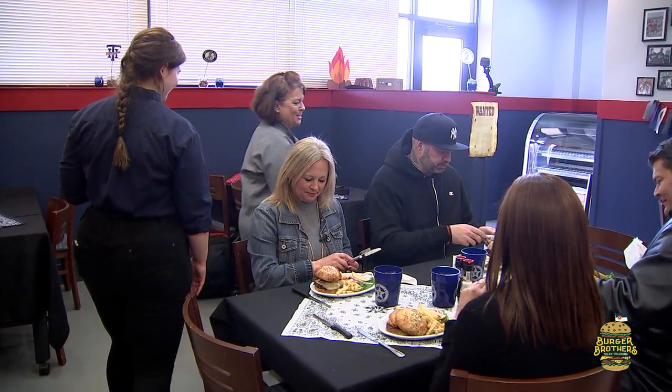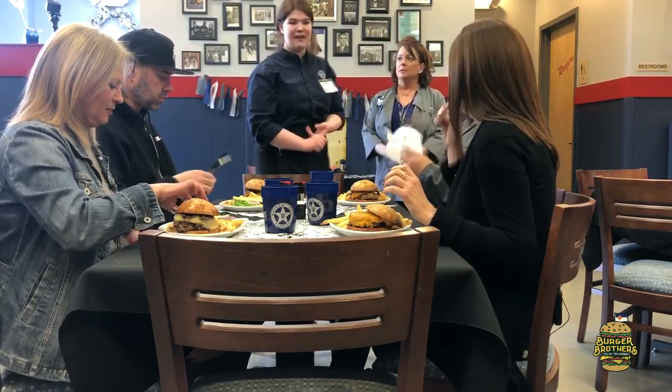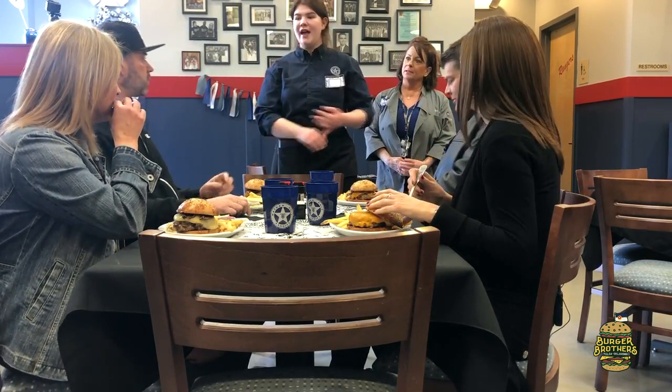And here in Elizabeth, we have a special burger to present to all of you. It's our Hale burger, and you all can enjoy it together. Excellent. Thank you. And we also have condiments if you would like those. We have mayonnaise, yellow mustard, Dijon mustard, a chipotle aioli sauce, and ketchup.